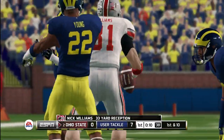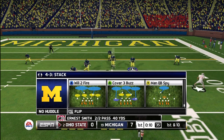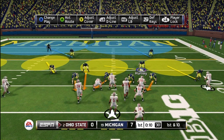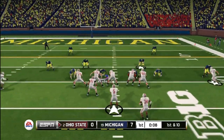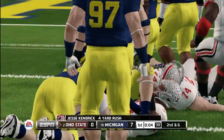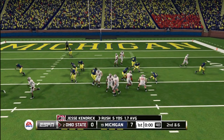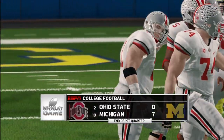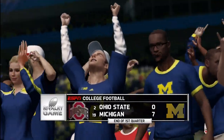This guy is so versatile. You can use him at the line as an extra blocker or send him downfield like another wide receiver. Either way, he's a great resource on every down. Nice run there. Gain of 4 yards. That makes it second and six. After one quarter of play, and we've got a low-scoring defensive battle on our hands. 7-0, Michigan.